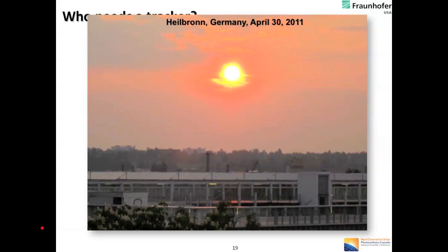This is about 4 in the afternoon. It looks kind of reddish, but the sun was well up, still well above the horizon. I think you can tell that the panels are pointed in entirely the wrong direction. So not a whole lot of energy getting generated here. And this is inevitably what happens if you're not tracking.